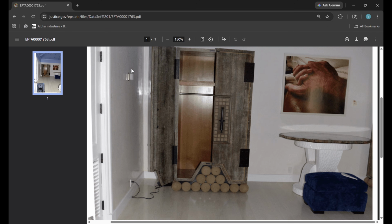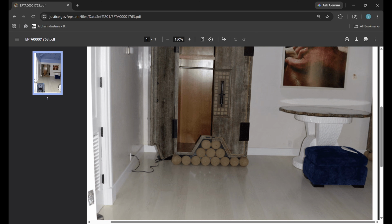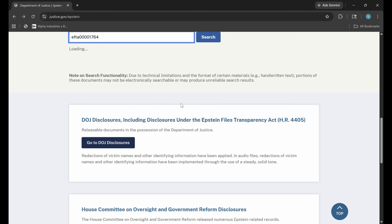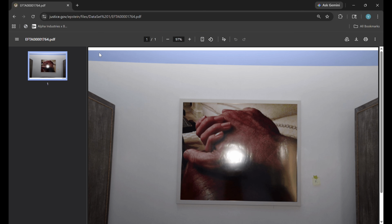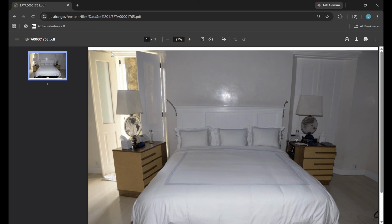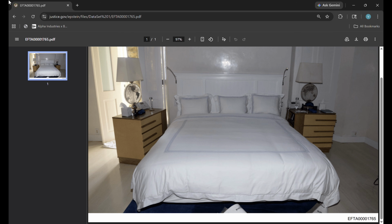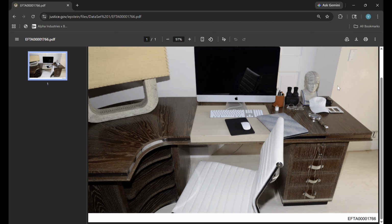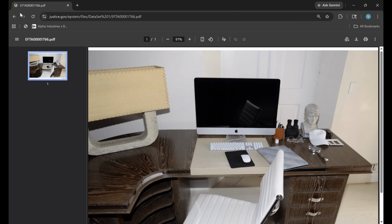Here's this dresser there, or closet, whatever you want to call it. All right, moving right along. So they got a close-up of this picture here. We've already described that, so moving right along. All right, so this is a picture from the middle of the bed. All right, and this is from behind the desk here.